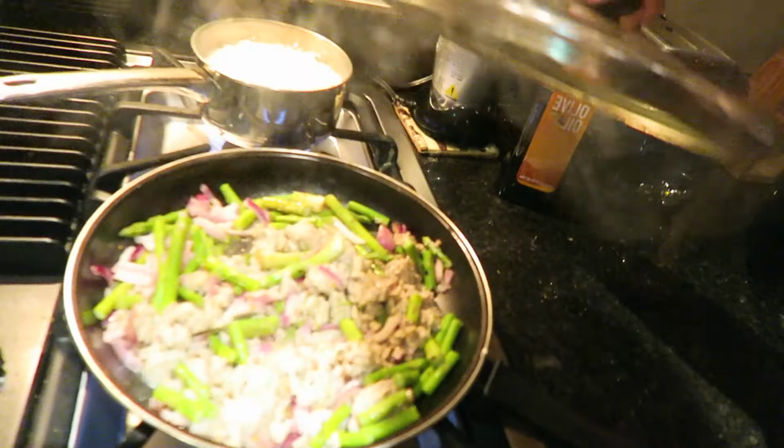Crushed that workout. We got Professor Tom making some pancakes. I got this going on here, a little smorgasbord. We got Zach Colburn doing Zach Colburn things.